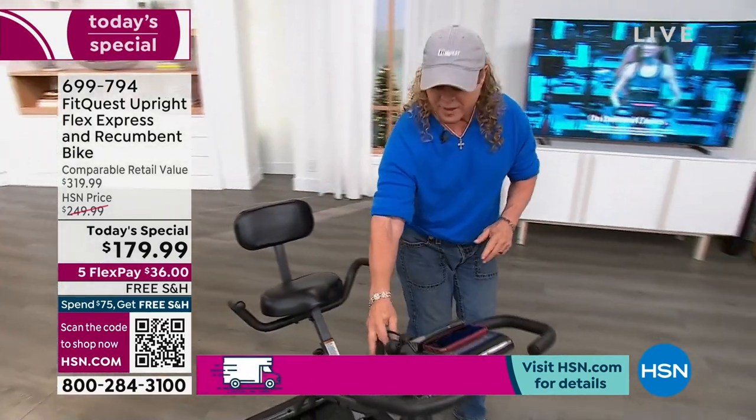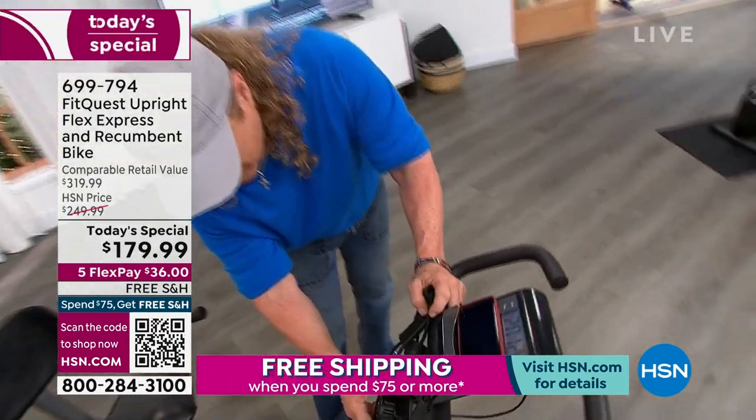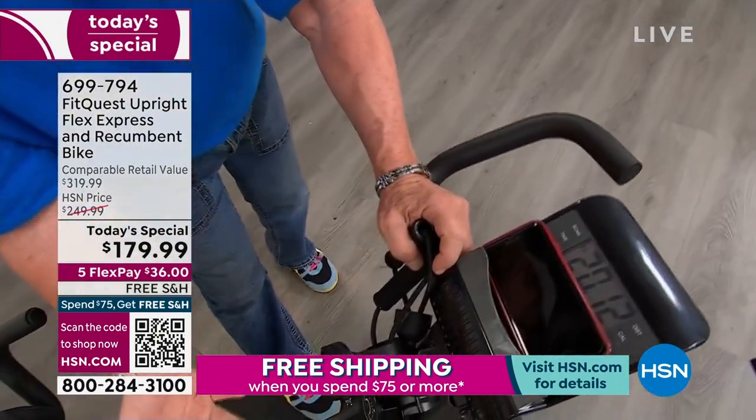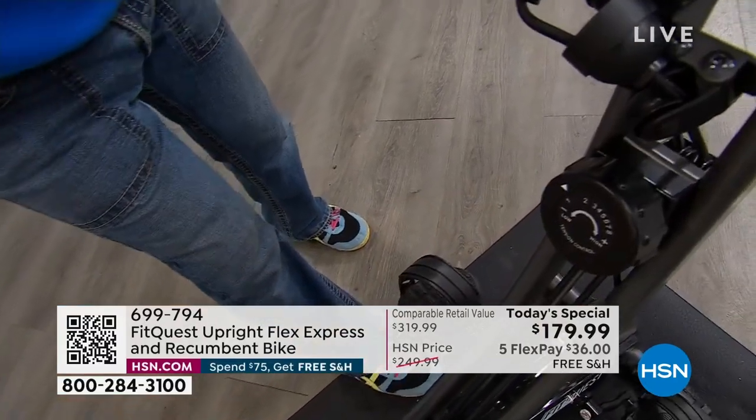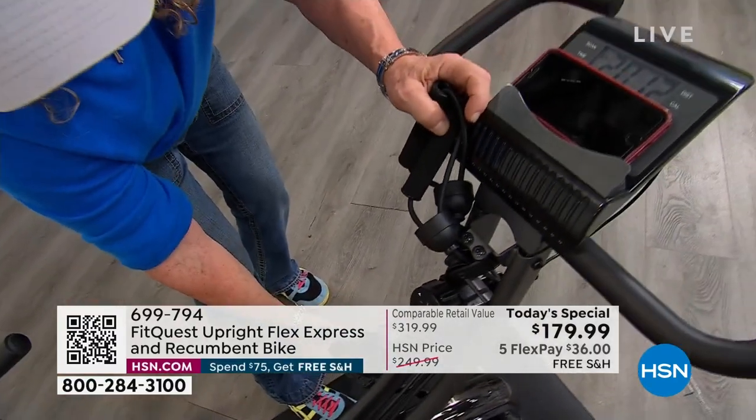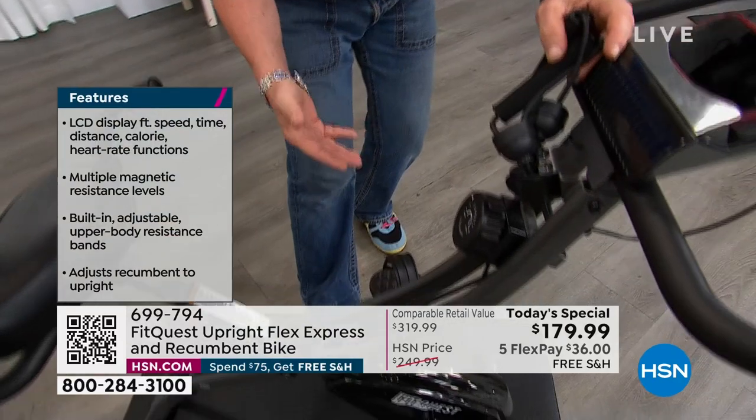And then the idea that you have this dial resistance, that you can go up to 8 levels of resistance so that you're increasing your muscle tone, increasing your flexibility, everything like that. You can adjust the height of it anytime you want. You got the pedals, which have grip and have a stirrup, so your feet never fall out.